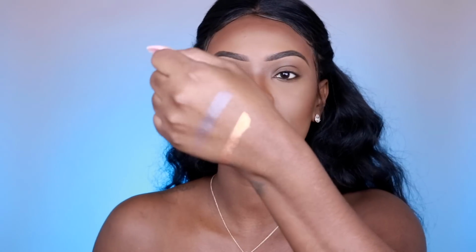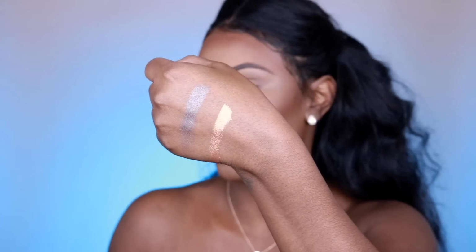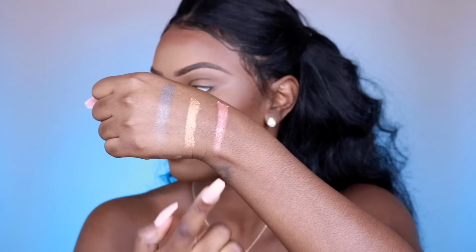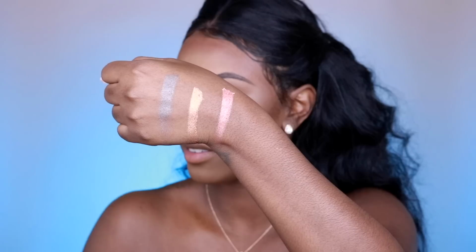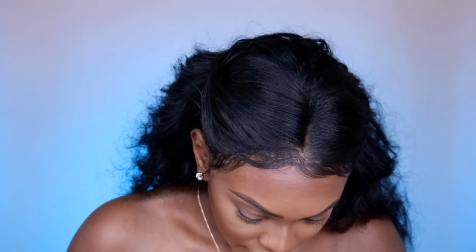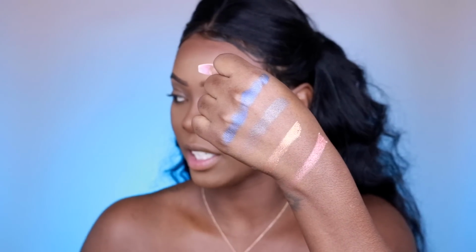Ooh, that is Diva. Definitely like a copper gold. Let's go into Strut and Slay. That is like a rose gold color. Ooh, okay, pigment. Come through. Let's do one more. Let's do 14. 14 is kind of like a dark blue. And that is number 14.